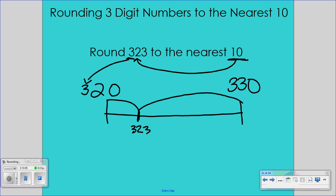What's going to be my distance from 320 to 323? Parker? It doesn't take 10 numbers to get from 320 to 323. 3 numbers, beautiful. What about from 323 all the way to 330, McKenna? 7. Which one is going to be closer? Georgiana, which endpoint is closer? The 320. Which means 323 rounded to the nearest 10 is going to be what number, Cheyenne?